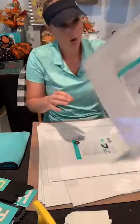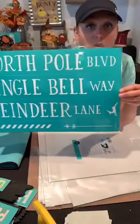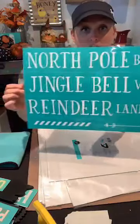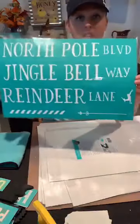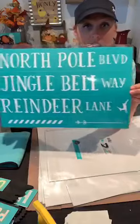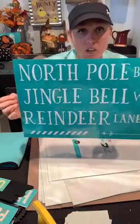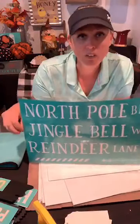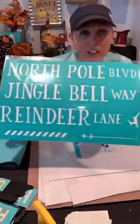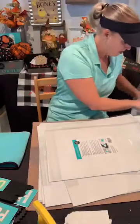Okay, next one. Oh, yes. For signs, North Pole Boulevard, Jingle Bell Way. So yeah, we're totally making this one on signs. Wait till you see the sign we're making today. It's super cute. Yes, Tammy, the frame for a front door. That would be a great idea. Yes, I'm totally going to do that.